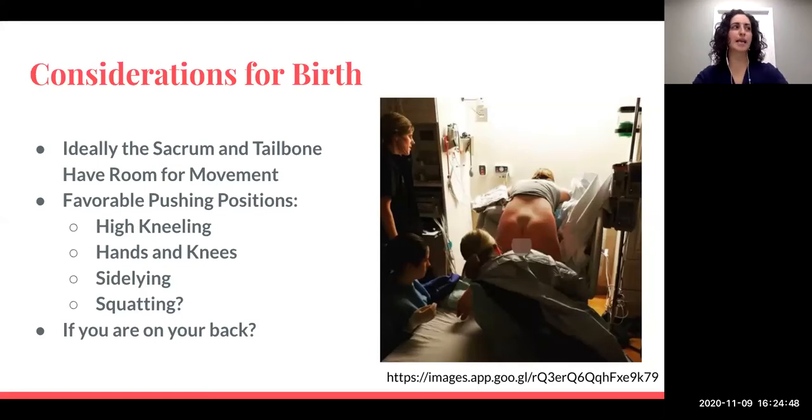I did see, so I say I'm not in the births, I did see a doula recently post an idea where if a client is on their back, or if you're the person giving birth, that maybe putting towel support, like folded towels on either side of the pelvis, could give a little room for the sacrum and tailbone to move. So I'm not sure if in practice a little bit of a towel would give enough freedom of movement, but I thought it was an interesting idea.